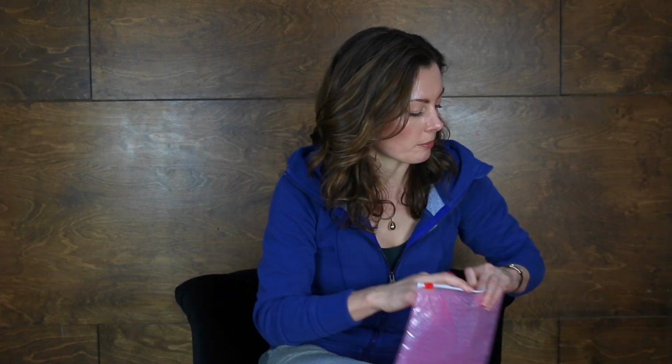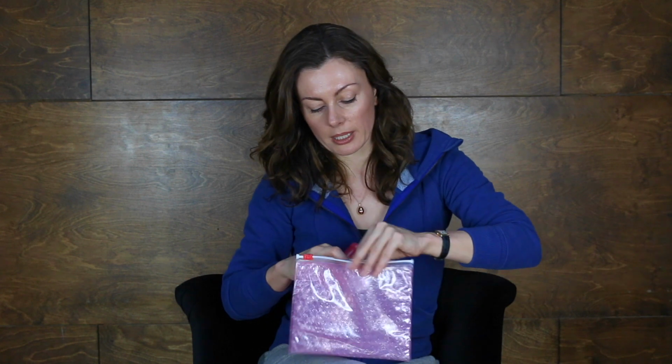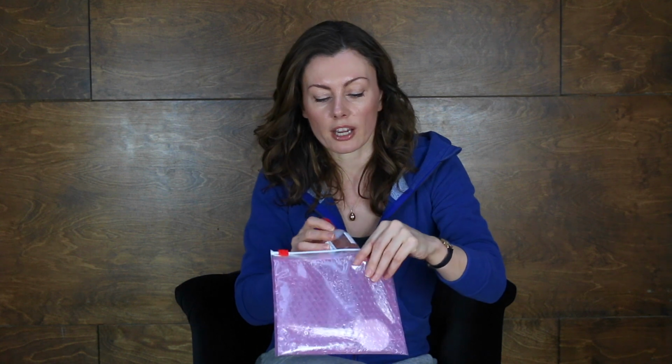So yes, this on a cotton pad. I'll pack a couple of cotton pads and these will go in my travel bag. Those are essential if I'm taking my makeup off, and I will often cleanse before I get on the plane. So I'm kind of ready to get into my routine and I don't have to worry about queuing up for the toilets. So that's how I cleanse when I travel.